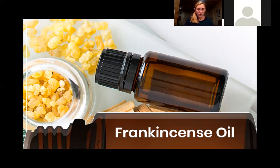Frankincense also heals wounds. As I said, in ancient times, it would be used to treat infected wounds and irritation and redness because of its anti-inflammatory and astringent properties. So it's a wonderful oil for your face. It's great for anti-aging. So if you have fine lines and wrinkles, frankincense is going to help reduce those fine lines and wrinkles that you see creeping up around your eyes or your mouth.